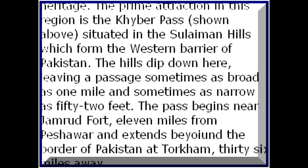Having passed through the border point, the journey through the Khyber Pass begins at Torkham, 36 miles from Peshawar, and extends through the pass to the Jamrud Fort, 11 miles from Peshawar. The road is extremely winding, as broad as 1 mile, and sometimes as narrow as 52 feet. It was heavily fortified.